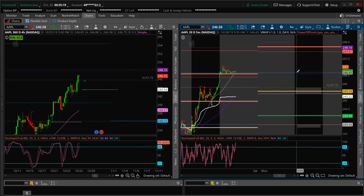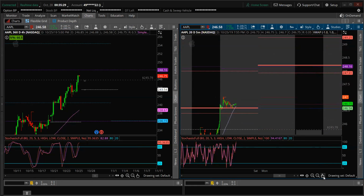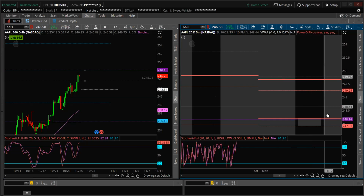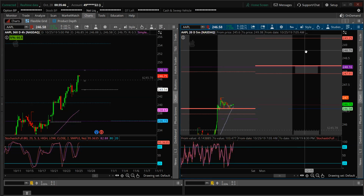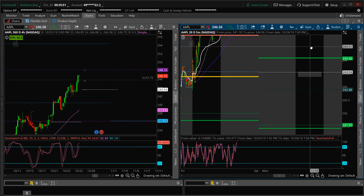If we can hold above this previous close line or reclaim it, we'll be looking at that 248.16. That's a strong pivot. So if we can stay here, we're definitely going to test here. It's like a magnet. And if we break above that, we have 249.77. So that would be the plan for Apple.